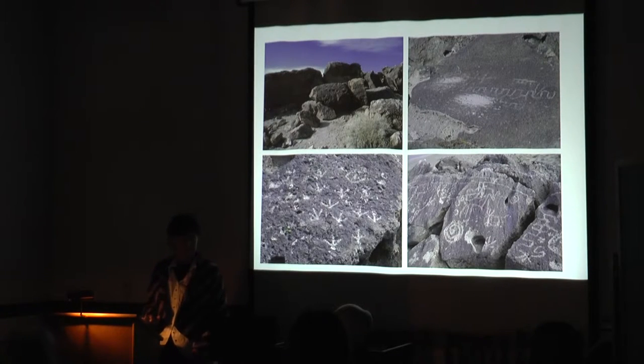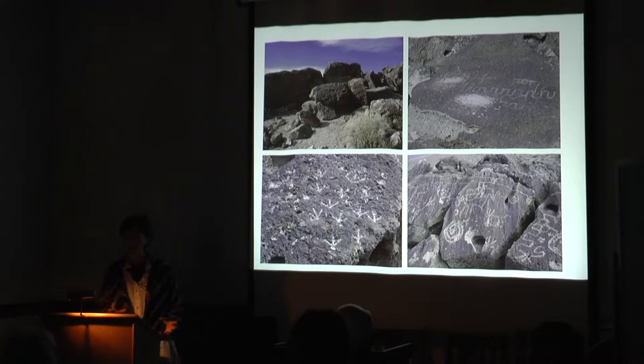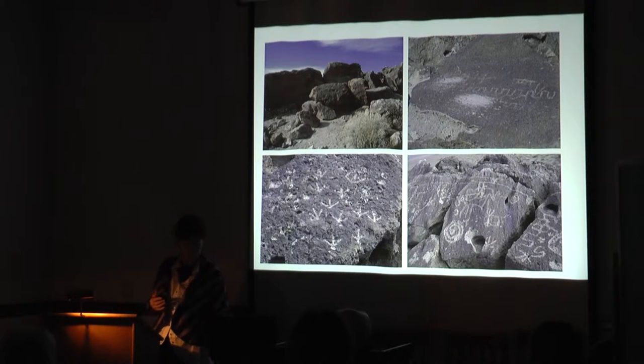The art looks a bit like this. It ranges from being heavily patinated to less heavily patinated. And obviously there's some interaction between grinding patches and other sorts of productions.